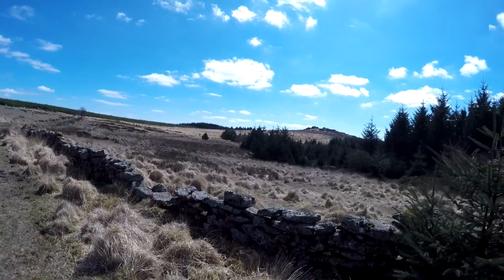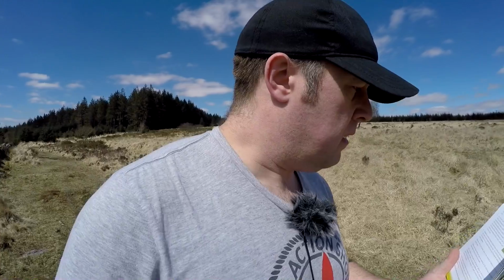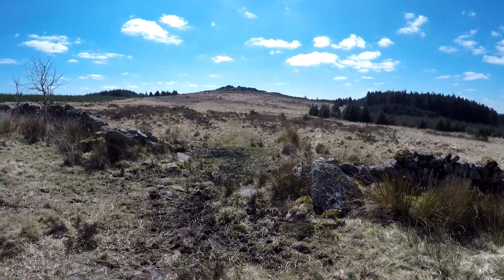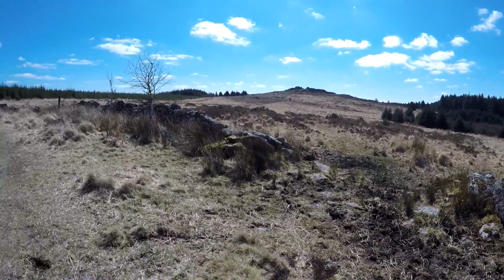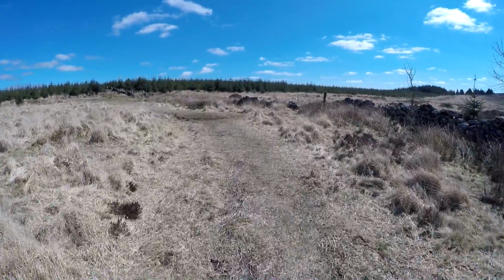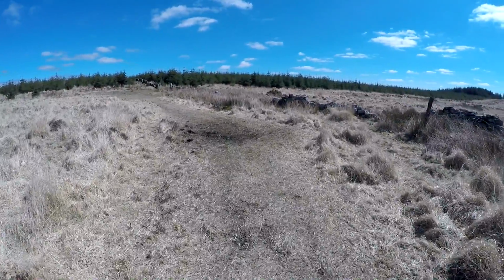Bellevator there still, off in the distance. At a path junction, turn right through an opening that was clearly once a gateway. Okay, there's a bit of an opening there, but I don't think it's that one, because it does say at the path junction, and it's an opening that clearly was a gateway.